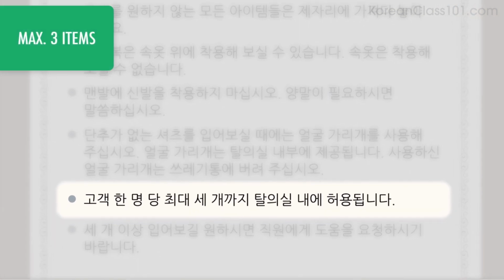The notice says that a maximum of 3 items per customer are permitted inside the fitting room. 고객 한 명당 최대 3개까지 탈의실 내에 허용됩니다.